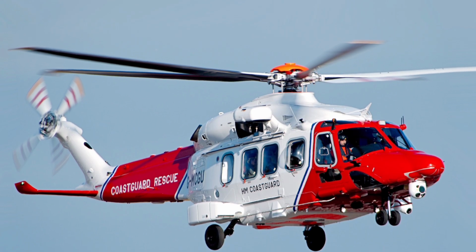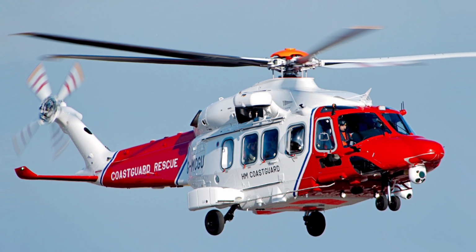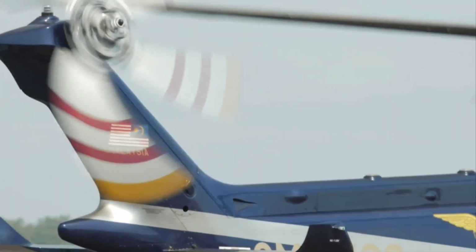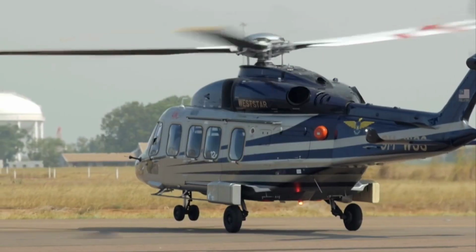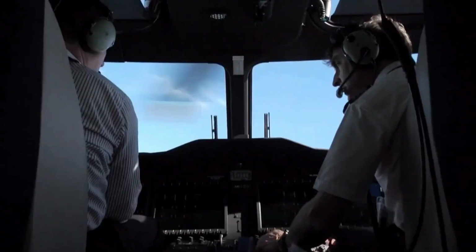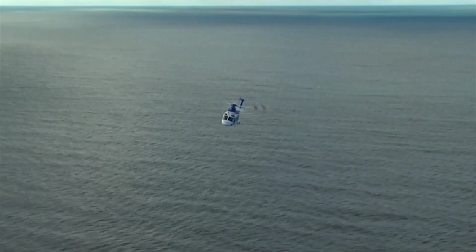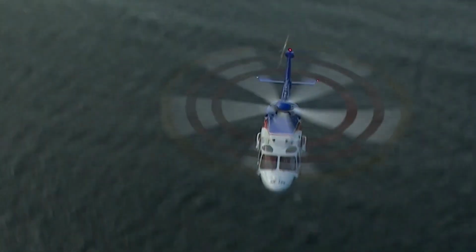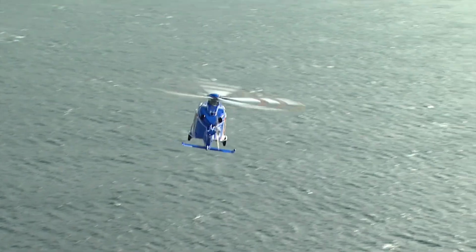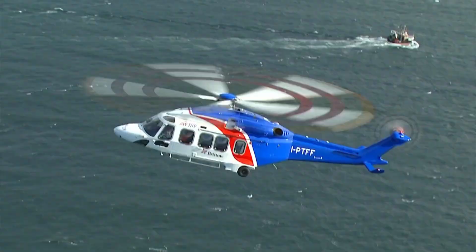Leonardo AW189. The Leonardo AW189 is both powerful and luxurious. This twin-engine helicopter is designed for long-range flights and top-tier safety. It can carry up to 19 passengers, making it perfect for VIP transport. Inside, the cabin is just like a high-end private jet. Genuine leather seats, elegant lighting, an advanced entertainment system, and even a minibar stocked with premium drinks.